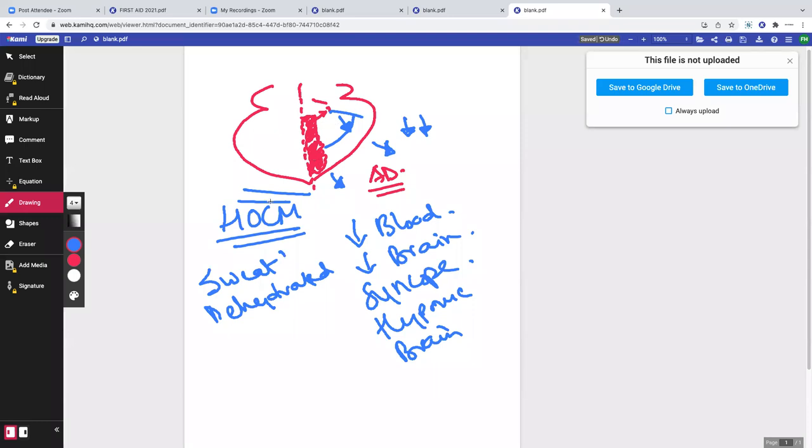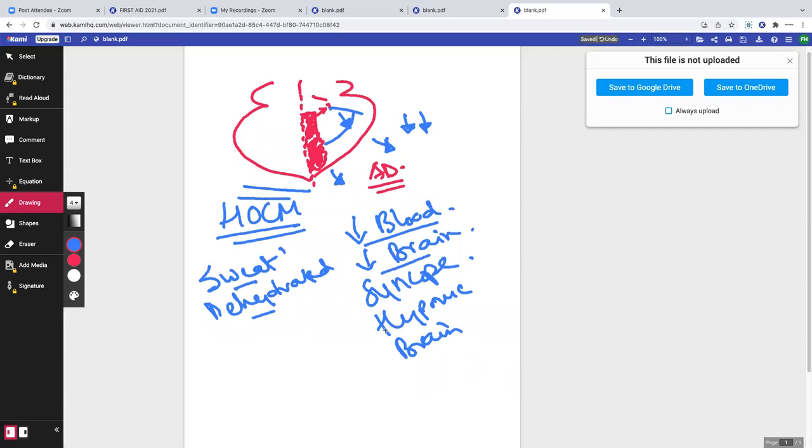Why is the obstruction increased when the patient sweats or gets dehydrated? Because less blood is available in the ventricular cavity to expand. As a result, the left ventricular cavity size remains small. On top of that, if there is less blood in the left ventricle, there is less expansion, meaning there is less contractility. So the patients will have less blood output. And then once again, less blood will go to the brain, and syncope and hypoxic brain damage, and that's it.